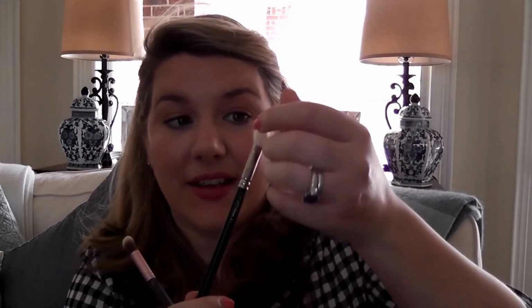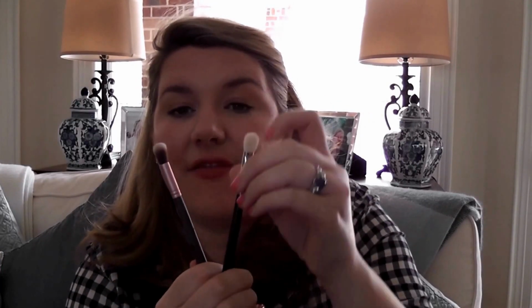So what you would be looking for ideally in your kit is a MAC 217 or something similar, which is soft and fluffy. I know I have friends who go to an art store and buy paintbrushes, but it has that very fluffy texture that can pick up the eyeshadow, pick up the pigment and put it on your eye beautifully. Then you want a blending brush like this one, soft, that can blend out the lines. Really, really good.